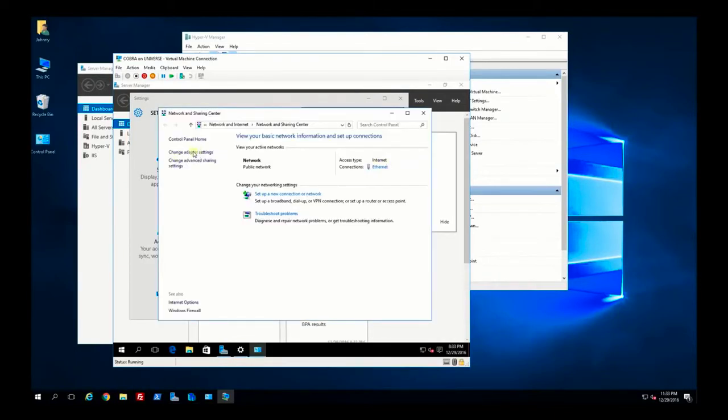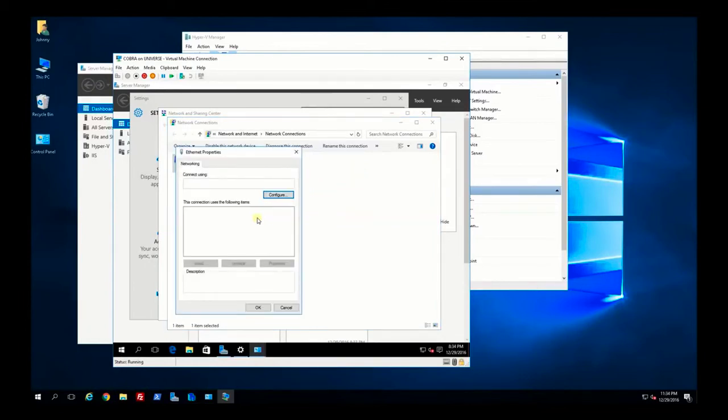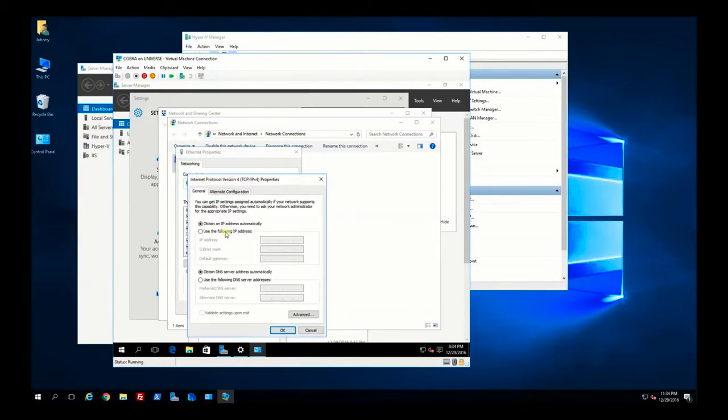So notice I am simply going to now go into the change adapter settings, and you'll notice I have an Ethernet adapter here. Click on Properties. IP address, and I can assign it the IP address that is in the same network segment as my host.